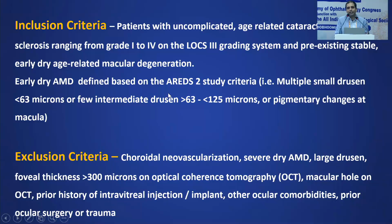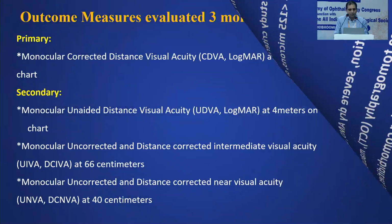Patients with uncomplicated age-related cataract were included, but most important was that early AR, dry ARMD was defined objectively by the AREDS2 study criteria, which means multiple small drusen less than 63 microns or few intermediate drusen less than 125 microns or pigmentary changes at the macula, and this was defined both on OCT and clinical fundus photography by a trained retinal surgeon.